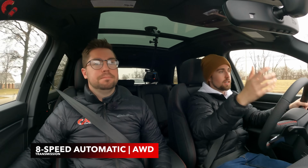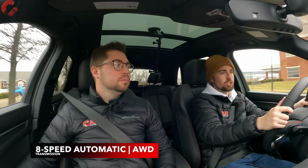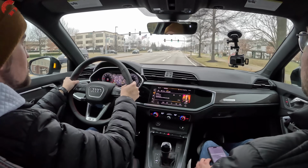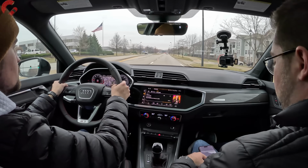Now, as far as the other element of the powertrain, we have an 8-speed automatic transmission. Nice and smooth transmission. I think it's a perfectly fine partner to this engine because it's nice and smooth, keeps it in the power band properly, and it's just kind of the transmission that does what it's supposed to do. You're not really supposed to have to think about it, and this is one of those transmissions. Yep. Power is routed to the ground via all four wheels because you do have standard Quattro all-wheel drive.